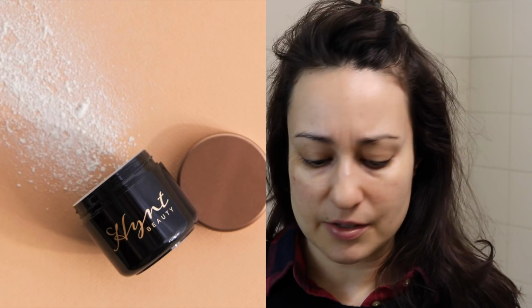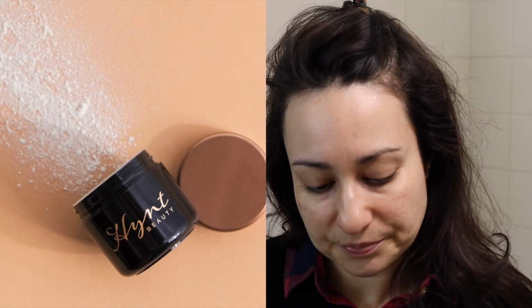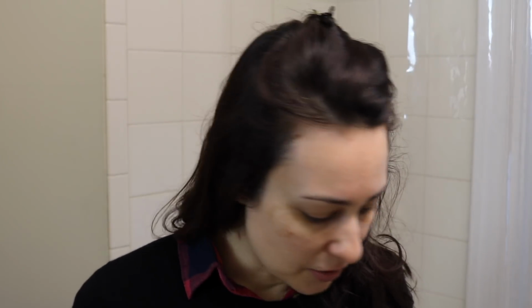Then you also get an 8-gram Finale finishing powder. I haven't tried this yet. It's a translucent finishing powder that just comes in this packaging. Oh, this isn't on the card, but it also comes with a nude apricot blush. This is a sample size powdered blush that they do. I didn't realize that. I thought this was just part of the box. Just a peachy mineral blush, which I was intending on using today.